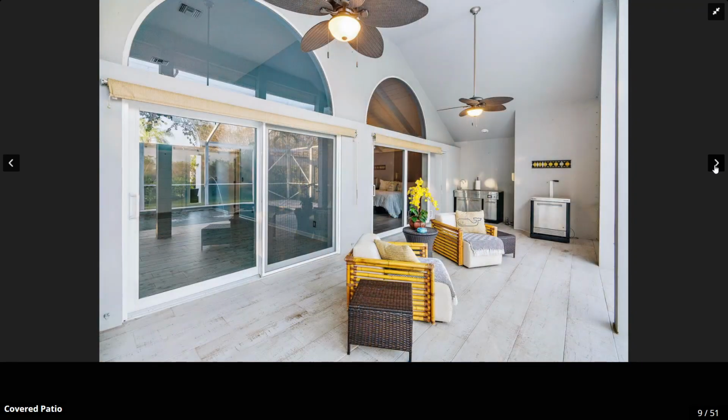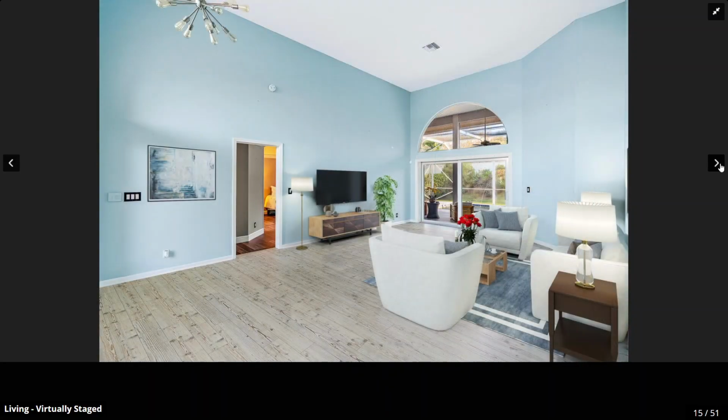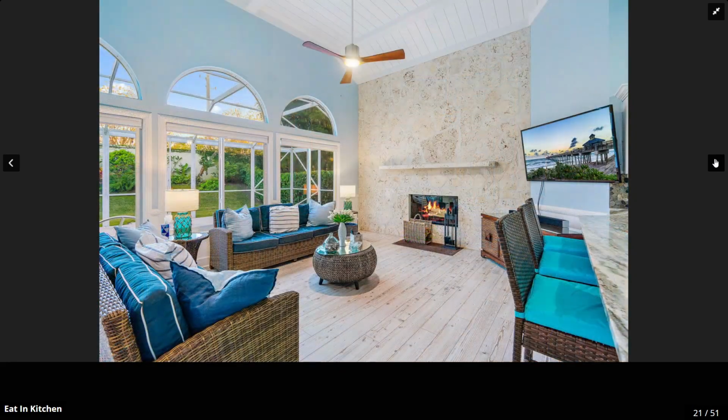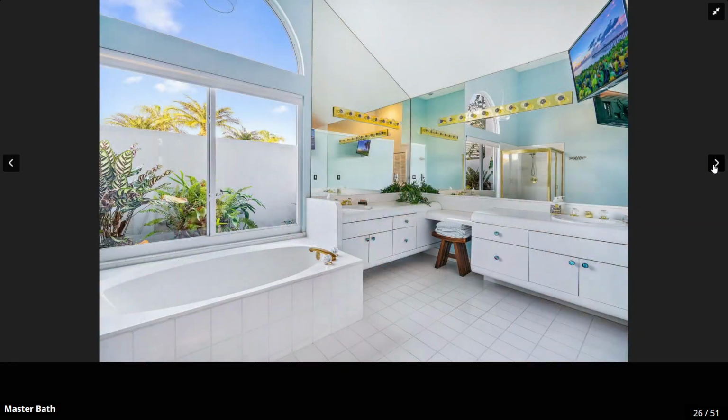But now the buyer, after the market corrects itself and crashes or whatever it's going to do, the buyer of this home is going to be out $300,000 or more in equity. So unless you have money to throw away, timing is everything.